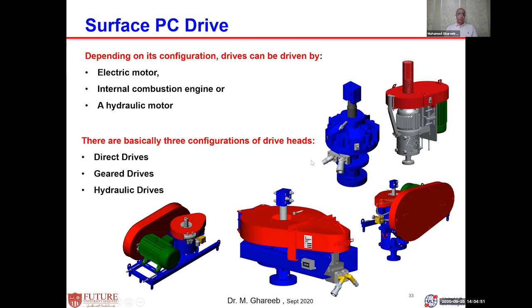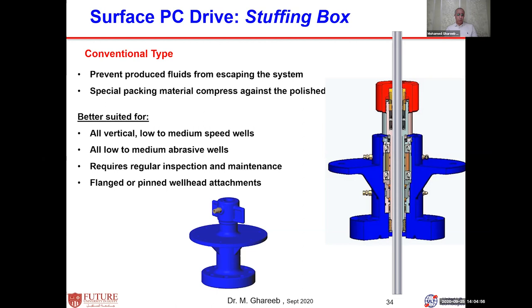I tried to give you more picture in this one, just to see how it's working, how it's running. I inform you that one of the main functions of my drive head is preventing the produced flow from escaping to the surface. How can we do that? With a combination of the polished rod. The polished rod is rotating.